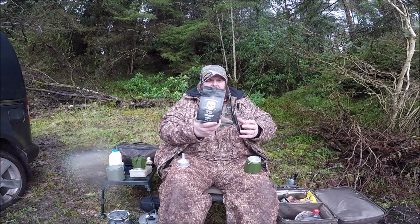The coffee I'm using, veteran coffee. Quite like this, really good. This is lethal blend, this is kind of in the middle. It doesn't quite blow the tits off you, but it gives it a good go.